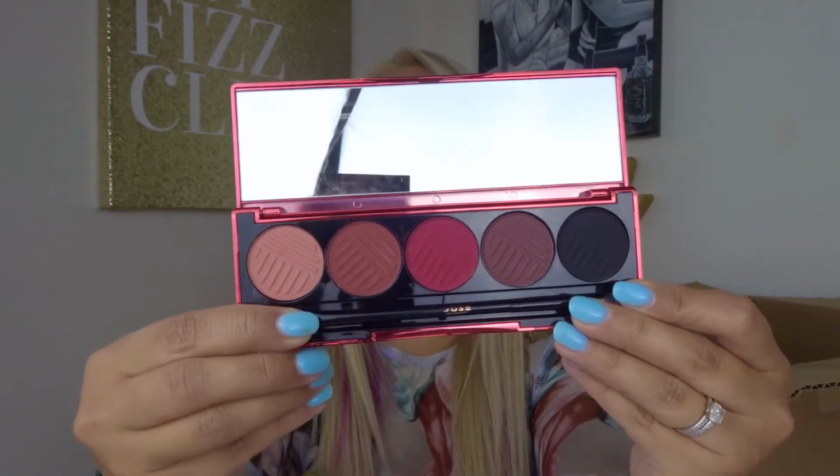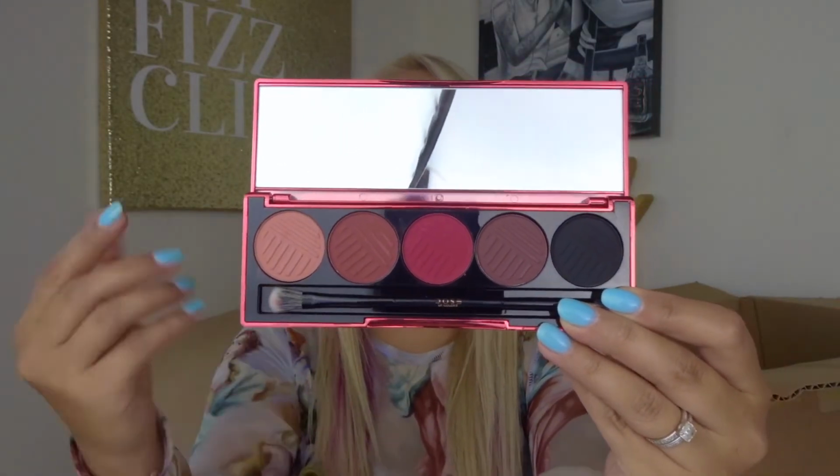And here are all of the colors that it comes with. I just for some reason wanted to gravitate towards a redder palette. I know that for summer this is probably not the ideal color story, but I'm gonna make it work for summer. You guys will see in my get ready with me video, I'm gonna make this work for a summer look. Mark my words.